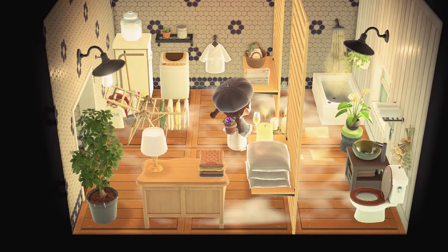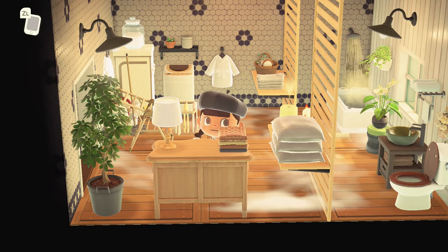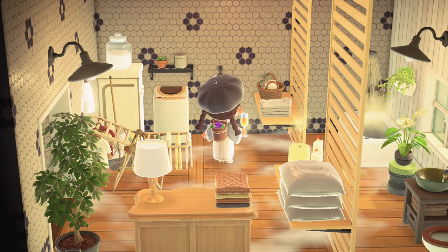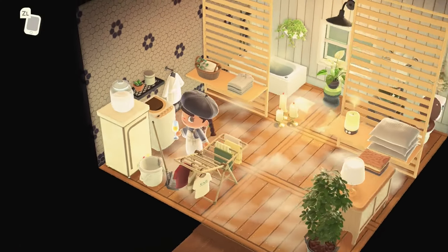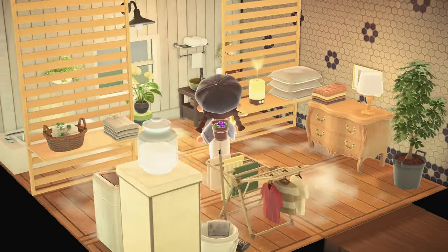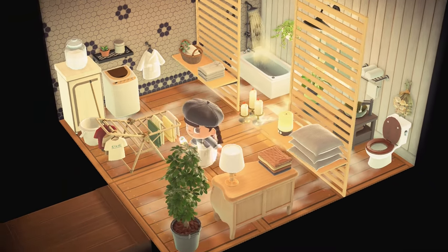And then we've got this bathroom. Amazing light woods in here. I love the tile as the wallpaper. And we've got a laundry area. And I love these wood partitions. This is a very beautiful bathroom.